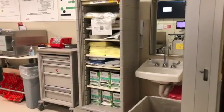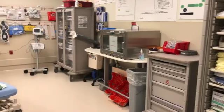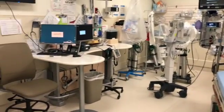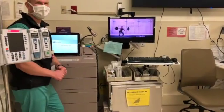Now let's take a look at our resuscitation rooms. So typically you see the junior resident at the head of the bed, you see the senior resident at the foot of the bed, the attending in the back of the room, 2 nurses, 1 at the bedside and 1 recording, and a technician plus respiratory therapist.